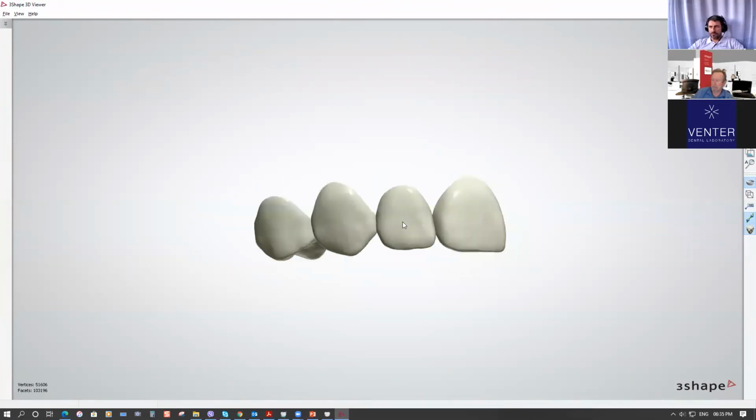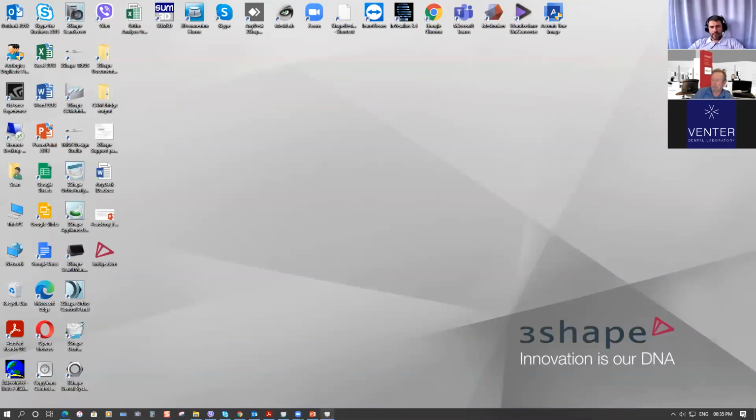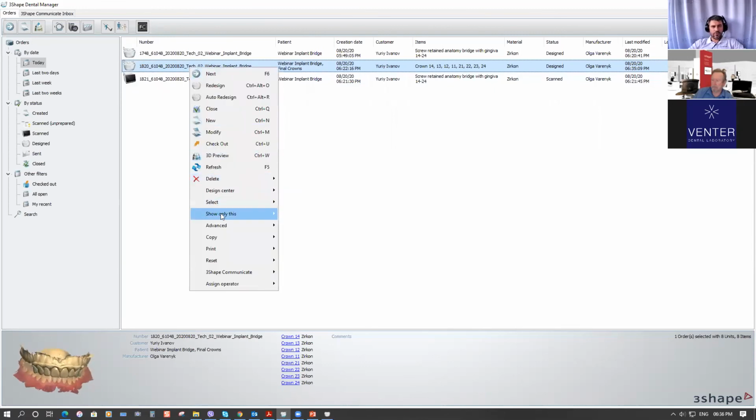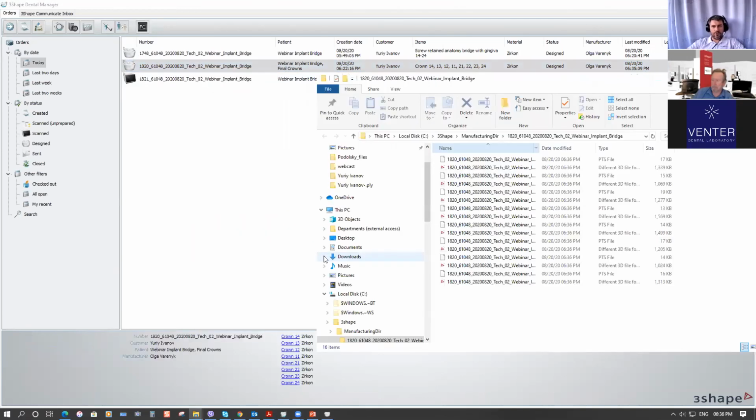It's pretty good, and this is what I really like in our new version of the software. You could see the status is changed to designed, and we have our crowns all done. We could generate CAM output: just go to advanced, click generate CAM output, and Shift F4 to open it, and we have our 8 crowns as single STL files here.